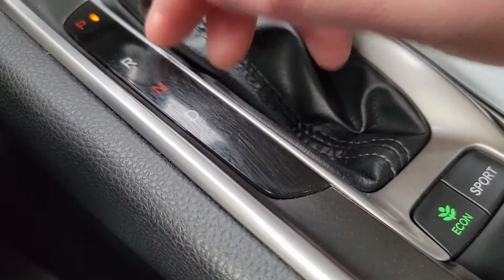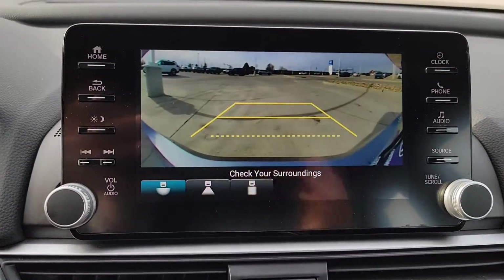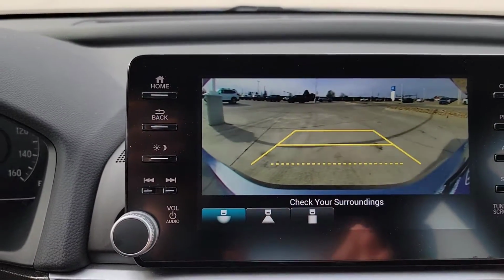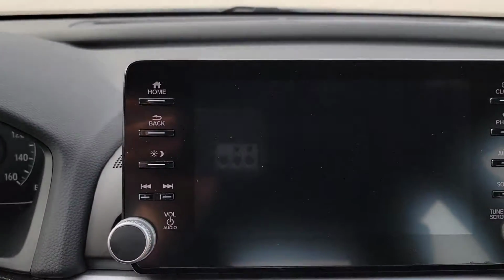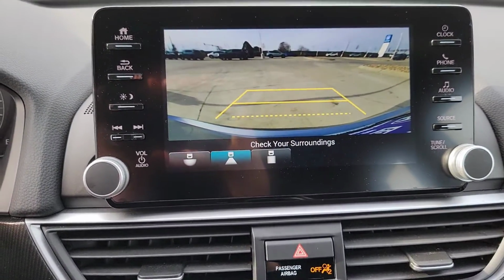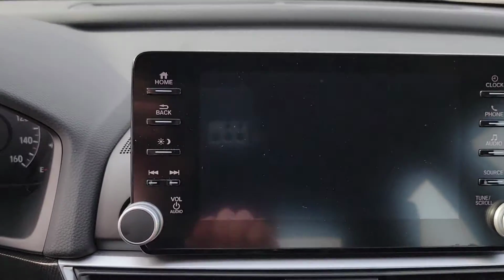You got your park, you got your reverse. As you put it into reverse, your multi-angle camera automatically comes up. So these little buttons down here are going to show you how the camera is going to act. A nice 180 view, catches a little more of your blind spot. It's kind of nice. Then we're also going to have the right behind you view. And then we're also going to have a straight down shot from your rear bumper view, okay?